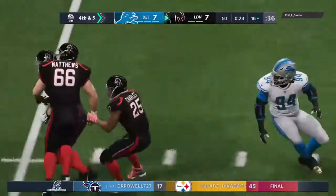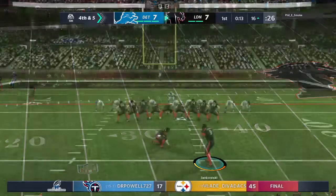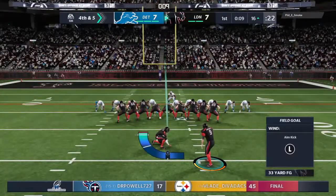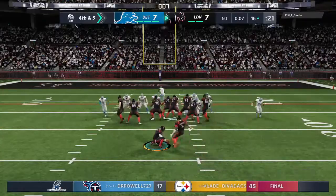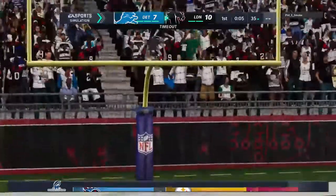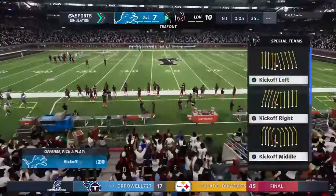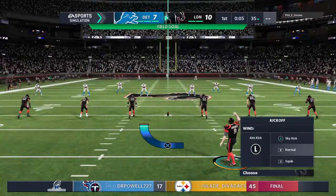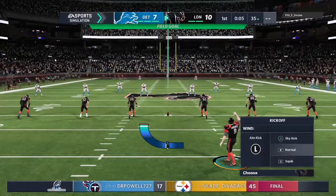It's 4th down. Now on 4th down, Bruce Arians will send out his field goal unit. This a 33-yard attempt. And his kick is good. And they take the lead here now at 10-7. So the drive stalls out inside the 15-yard line, but they do get 3.